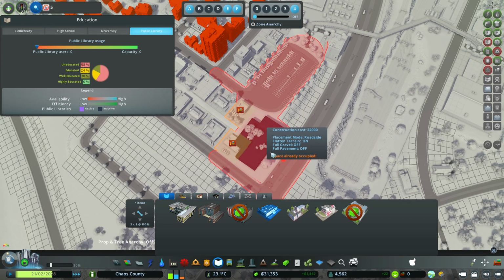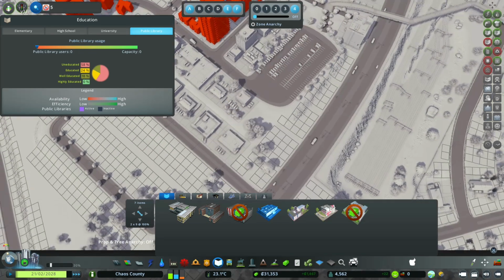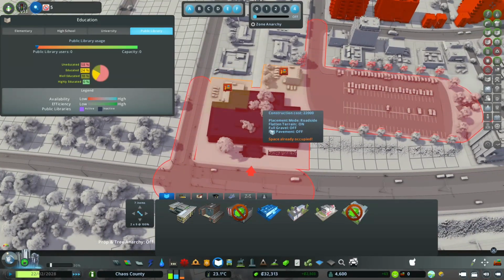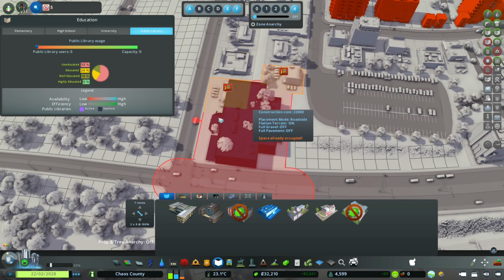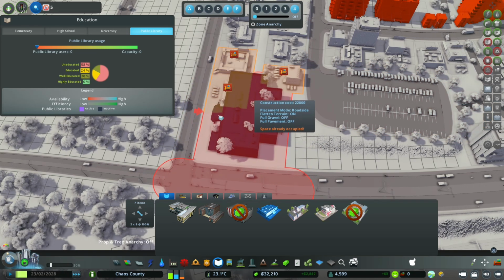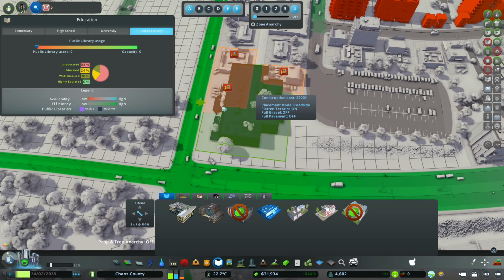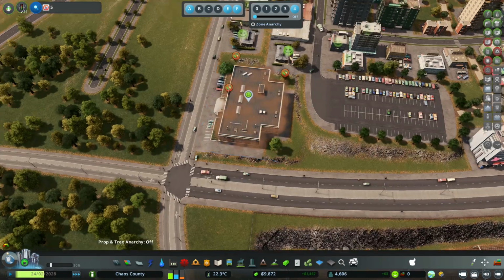And it does not want to squeeze in here. Though I do believe, yeah, but it's slightly off. Let's put it on that side instead. Yeah, that could actually work quite nicely. We'll squeeze it in over there. Yeah, I think that's what we'll do. We'll get the public library in there.